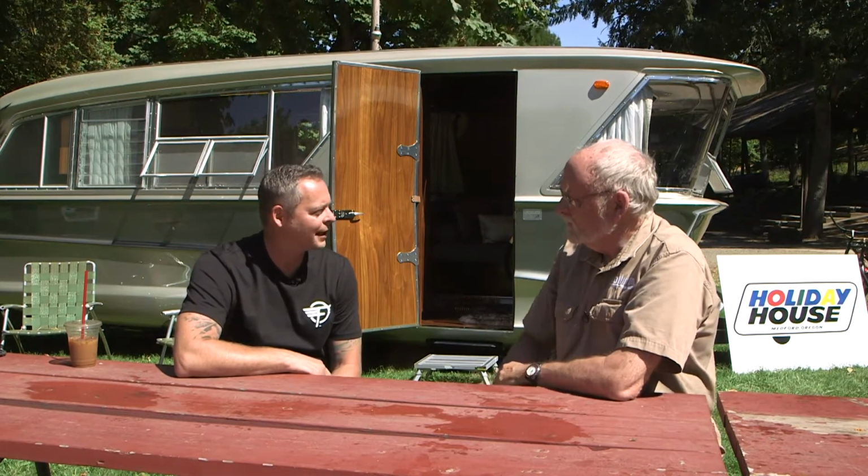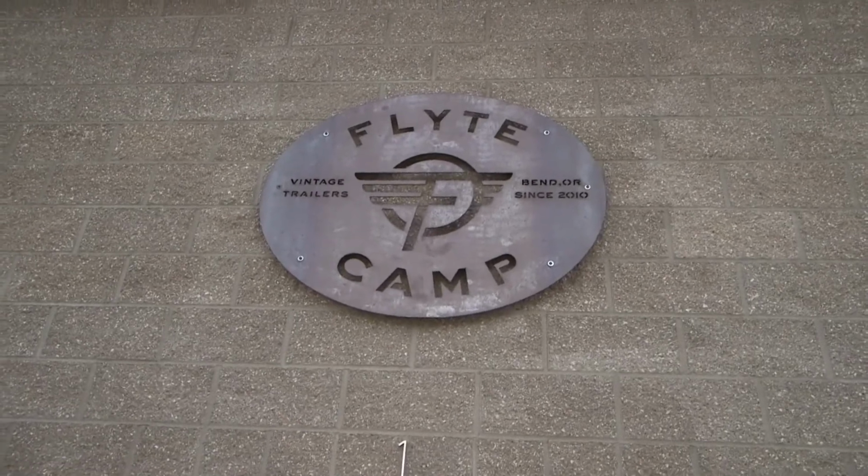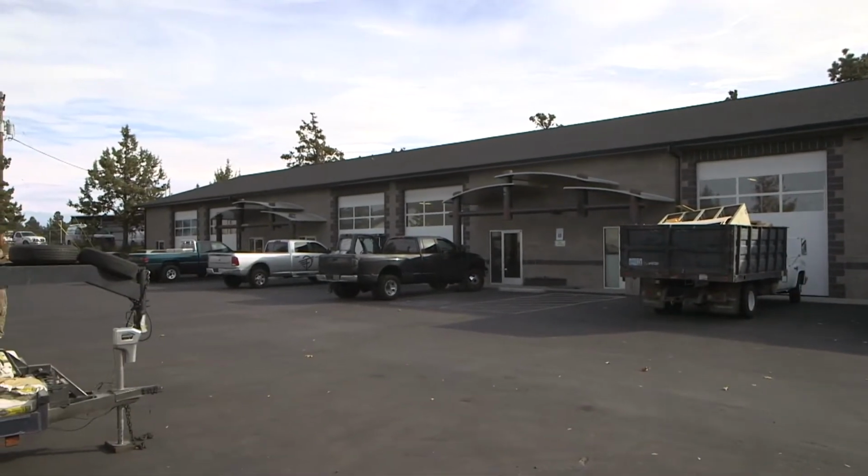Busy. We went from visiting with you and being in a very small shop, doing some spec trailers and a few customer renovations, to being a big name in vintage travel trailer restoration. It wasn't something that I pushed for and intended, but it organically happened, which was great. It's really nice to take something that you love and have a passion for and turn it into your daily living. So Flyte Camp has definitely expanded. We've moved shops at this point, and we've grown.